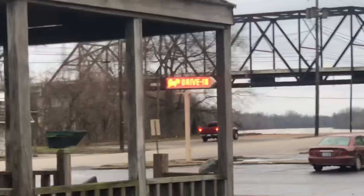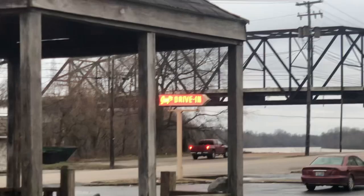Got Jay's Drive-In, which is really good. I like the cheese mozzarella sticks. So we'll go over here and look at it. They got Jay's Drive-In. See? Jay's Drive-In. I try to get the best angle I can.